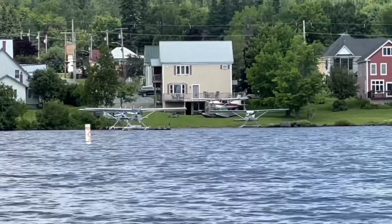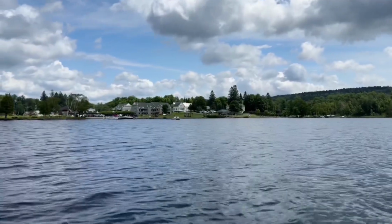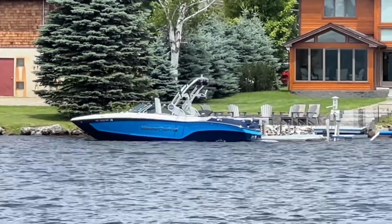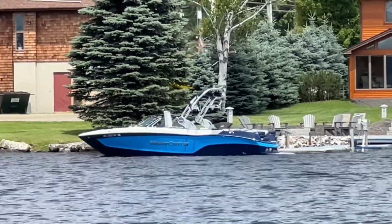There's an enormous boat in that lot that they had a water ski jump in here. What kind of boat do you think we should get? Mastercraft right here. Yep. You can get one that's a 16.